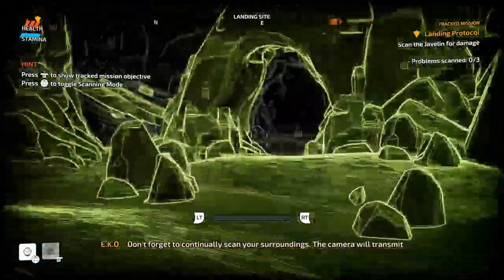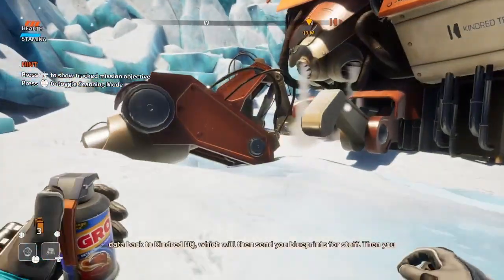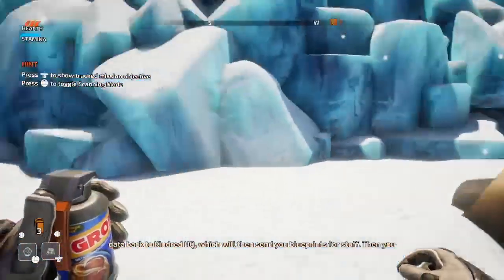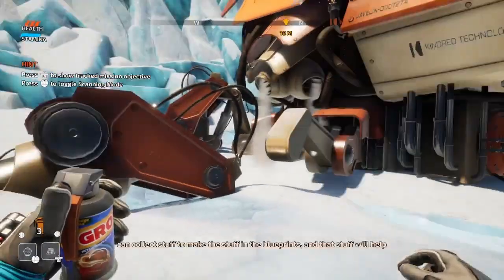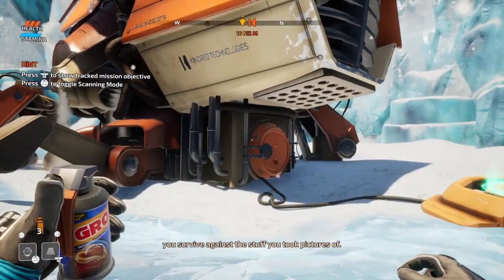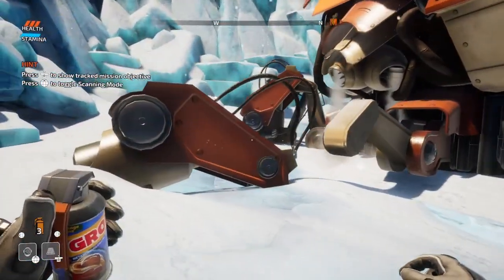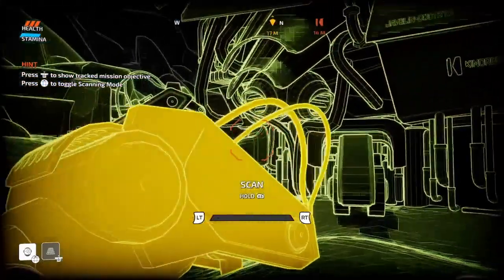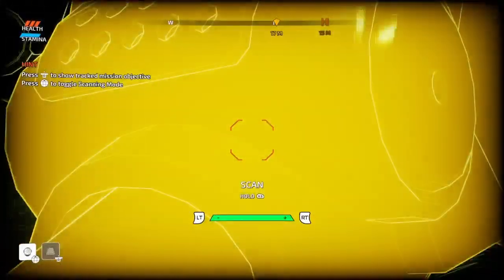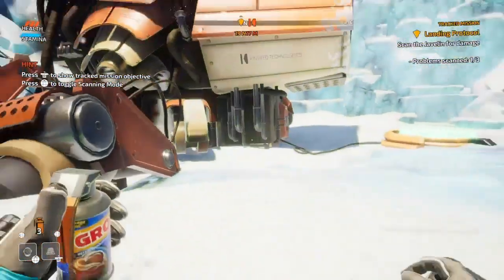Don't forget to continually scan your surroundings. The camera will transmit data back to Kindred HQ, which will send you blueprints for stuff. Then you can collect stuff to make the stuff in the blueprints, and that stuff will help you survive against the stuff you took pictures of. That's not supposed to look like that.